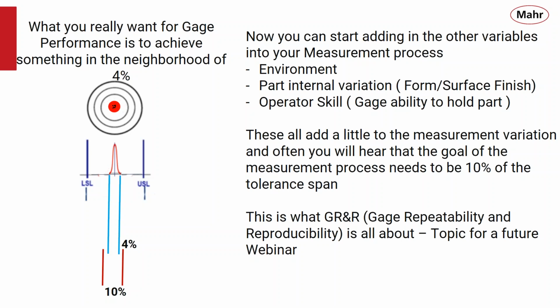Now you add all these things together, you get some more variation, and often you will hear the goal of the measuring process needs to be about 10% of the tolerance span. Well, that's what GR&R is all about: gauge repeatability and reproducibility. That's a topic for a future webinar, but I'm just trying to point out here that the gauge itself has to be performing a lot better than what the tolerances are required to be measured on the parts that are being manufactured. As tolerances become smaller and smaller, and the need for higher speed parts and better precision in the parts grows, those tolerances can become very small, and sometimes these are very difficult things to achieve.